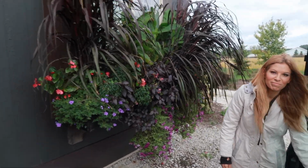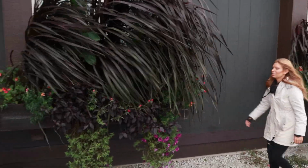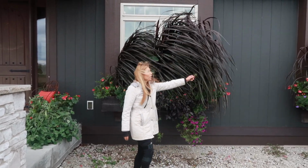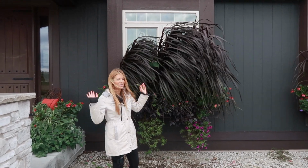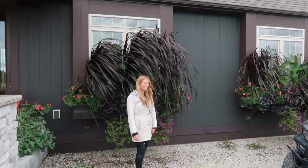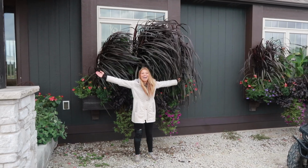So this is gonna be the last time you see this. This is the full size that they reached this year. We've had a lot of wind, so the wind actually made them start toppling over, so they don't look as good, so it's time. One last look at them before they get chopped. Wow, looks like angel wings on you, hun. The dark angel. Unfortunately, dark angel wings.